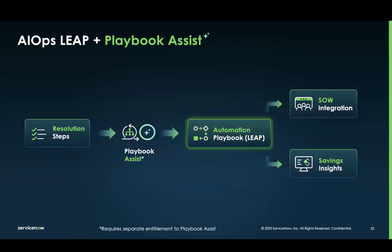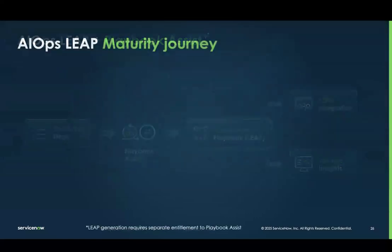If you want to see the other part of AIOps Leap, which involves the playbook generation, Playbook Assist will take in the resolution steps as an input and will generate these automation playbooks, which are effectively automated workflows that you can leverage in the platform. And specifically, there will be a Service Operations Workspace integration, and you'll also be able to leverage savings insights. So you will have a lot of different opportunities to really make sure you get the most out of this additional feature. Now, again, this requires a separate entitlement to Playbook Assist. So I want to make sure that that's clear.